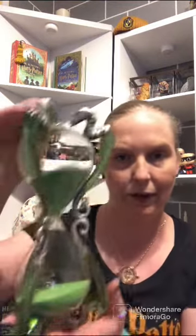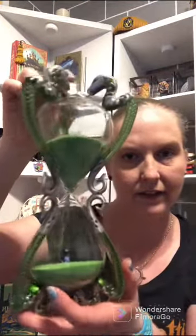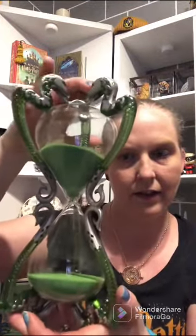And then I got, I was really excited about this one, the Slughorn's Hourglass. I saw it last year when we went to the Wizarding World and fell in love with it, but I live in Indiana and there was no way I was gonna try to buy it there and try to get it home in my suitcase. So I am extremely happy that I was able to get it for Christmas.